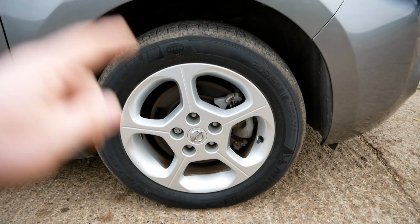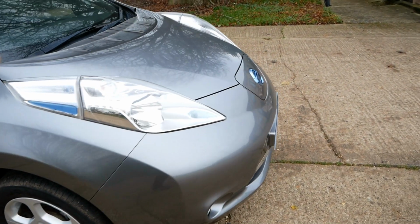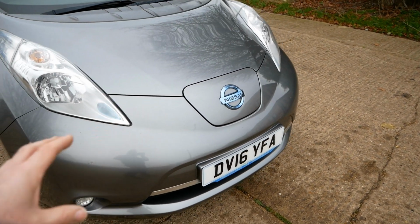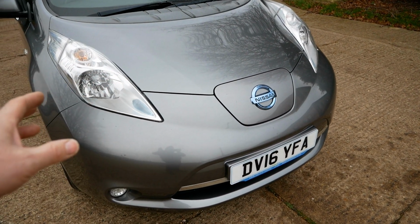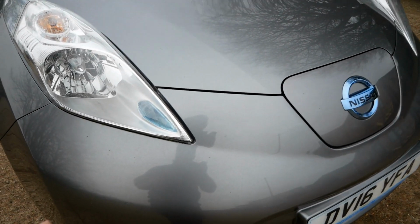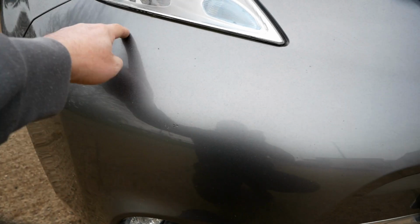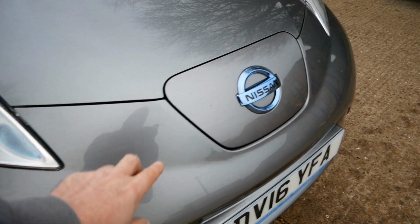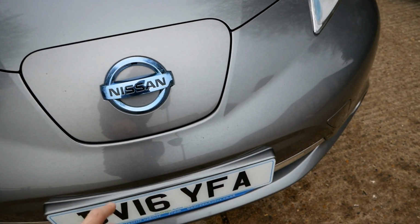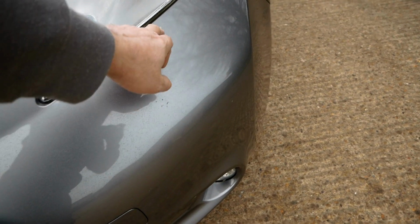Looking round here, that wheel is all scuff free in a nice condition. And then the only other thing is just a few stone chips on the front, which you're going to expect at a car this age. So we've got some more significant stone chips there. They do show up, 4 there, we've got a couple there, one there. We've got 2 there on the charge flap. We've got a 3 there, a couple there, and then a few here.